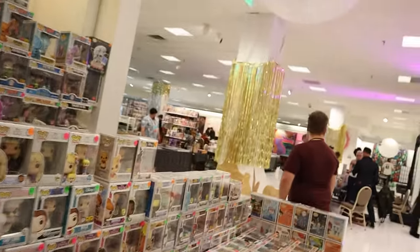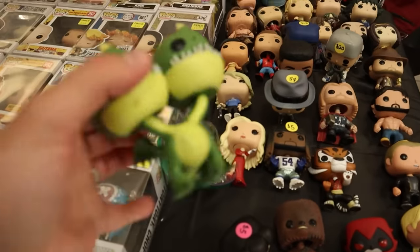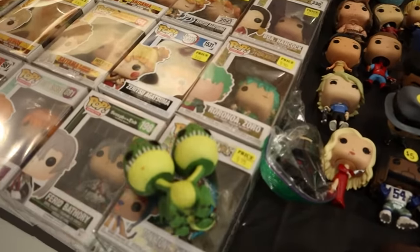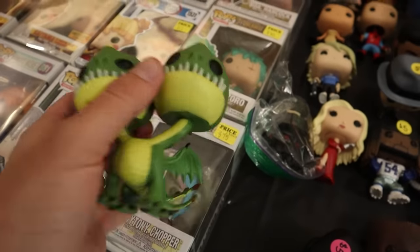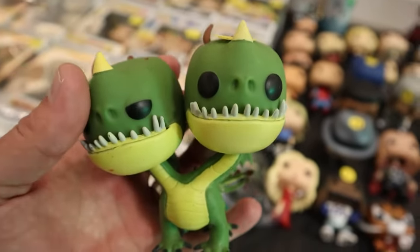Okay, guys, so my table is actually over there. I came over here because I noticed something that I want to pick up, guys. It is out of box, but I do need this for my How to Train Your Dragon set right here. This is a Barf and Belch. It would be cool to find it with a box, but for 10 bucks out of box, I think that's a great deal. So I definitely want to pick that one up.